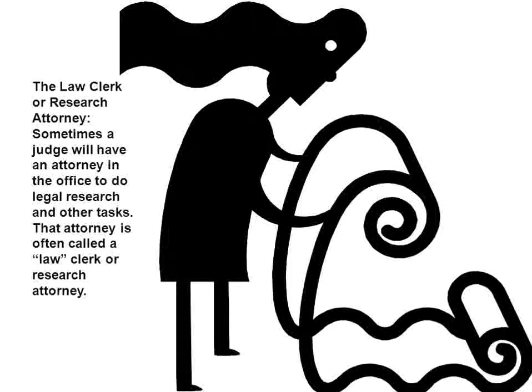The law clerk or research attorney. Sometimes a judge will have an attorney in the office to do legal research and other tasks. That attorney is often called a law clerk or research attorney.